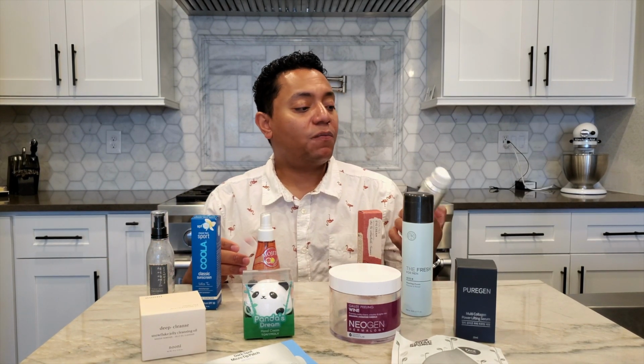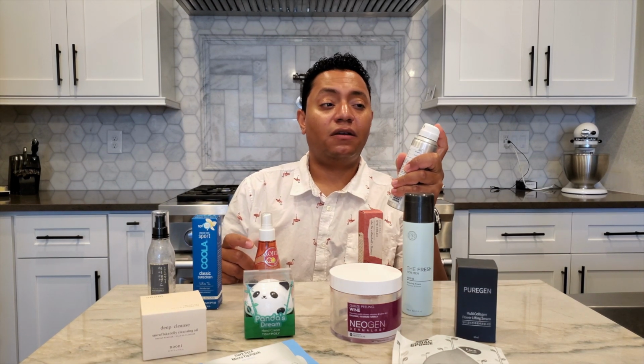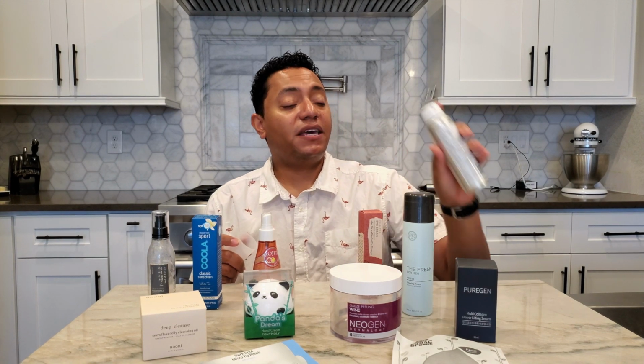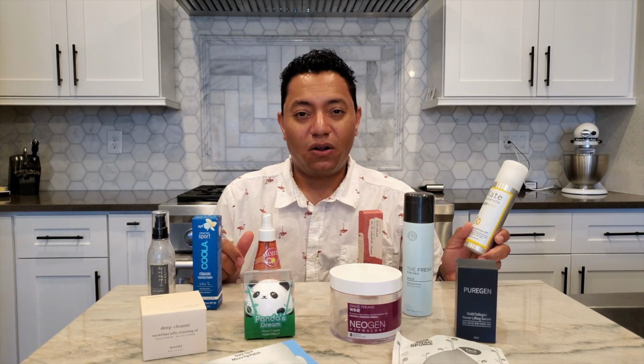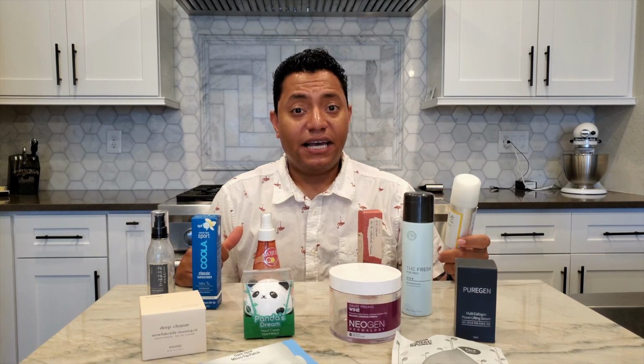But the Kate Somerville product's actually more like an aerosol can spray. It's empty, obviously, but there's a little something left in there. So it's an aerosol type spray. You don't necessarily want to spray this in a small confined space because the mist just goes everywhere and creates kind of a fog.